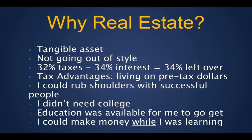The other thing I like about real estate is I didn't need college. There were plenty of people out there talking or teaching, and I didn't have to go through a formal education to do this, which was a great thing because I didn't have a college degree and I wasn't going to get one. It wasn't for me. I knew it wasn't for me, and I wasn't going to go that route. So education was readily available for me. A lot of it was free. Some of it cost some money, and some real important parts of it cost a lot of money.